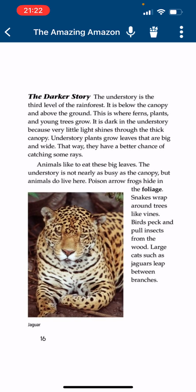The understory. The understory is the third layer of the rainforest. It is below the canopy and above the ground. This is where ferns, plants, and young trees grow. It is dark in the understory because very little light shines through the thick canopy. Understory plants grow leaves that are big and wide. That way, they have a better chance of catching some rays. Animals like to eat these big leaves. The understory is not nearly as busy as the canopy, but animals do live here.